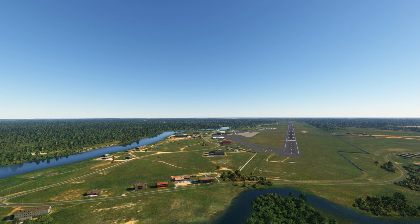While Monrovia's secondary airport, Spriggs Payne, is much closer to the city centre and possesses the nation's only other paved runway, it has not had scheduled commercial service since ASKY Airlines suspended operations in November 2014.